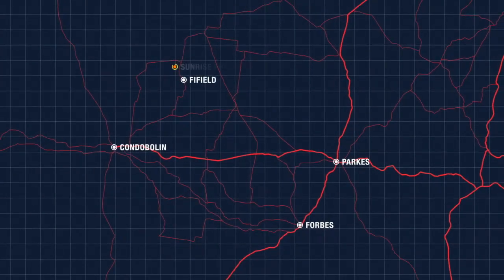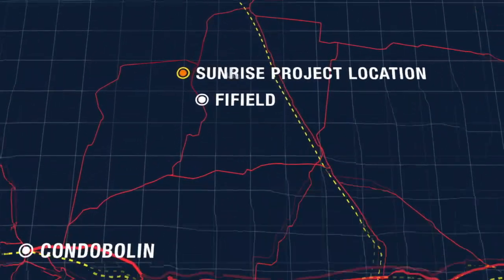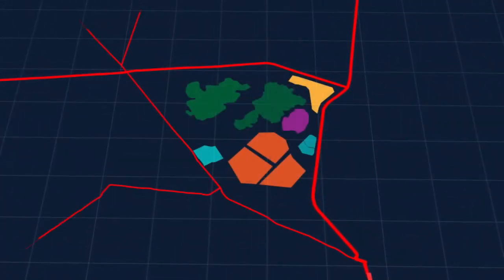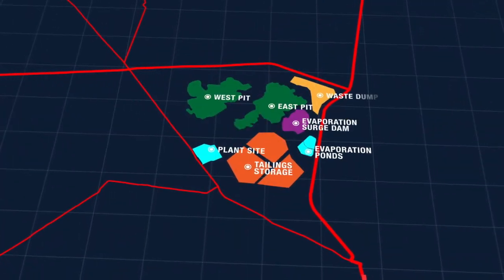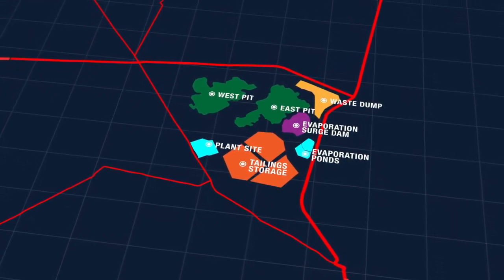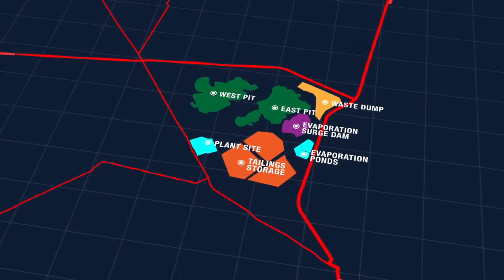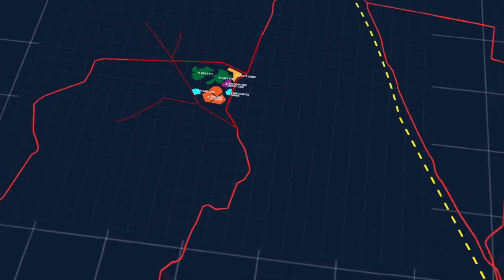Situated in New South Wales, near to Condobolin, Forbes and Parkes, CleanTech Sunrise is based in one of Australia's most established mining jurisdictions with low sovereign risk. CleanTech is committed to working with the community in a spirit of togetherness. With a vision of helping its host communities thrive, earning and maintaining a social licence to operate is a priority.